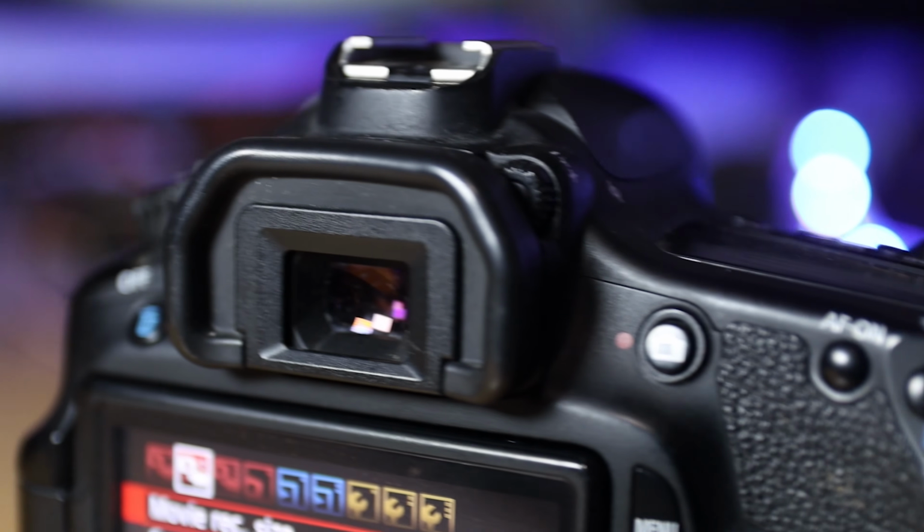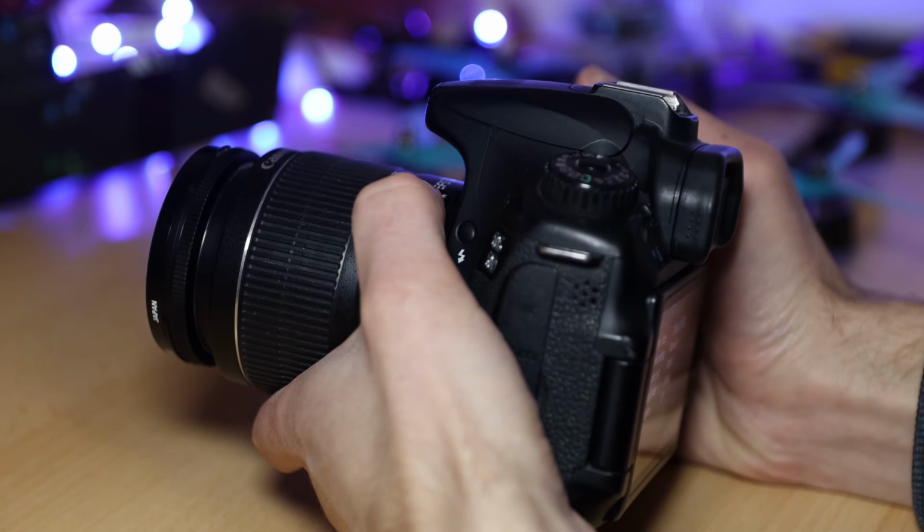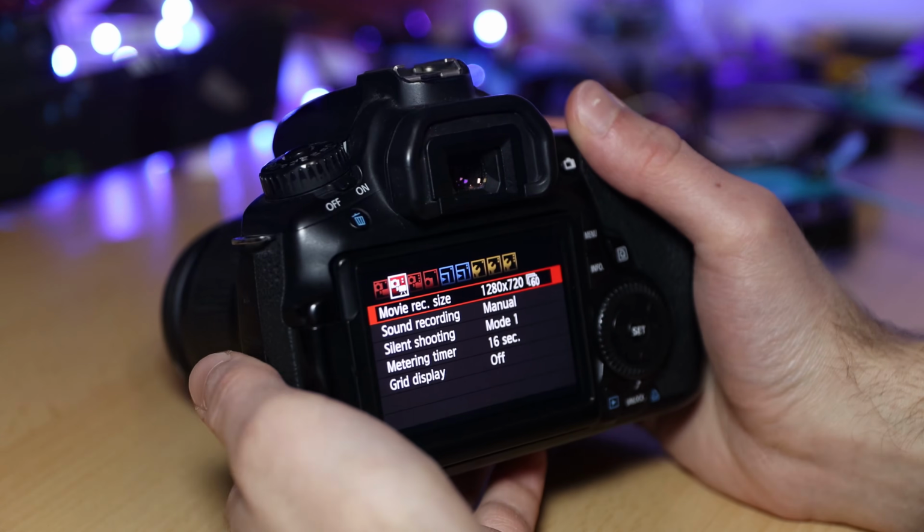Alright, so that was frame rate and resolution. The next area I'd like to focus on is the autofocus. And for still photography, the autofocus is fine. There's the occasional time when it'll be just slightly off, but it works fine most of the time.